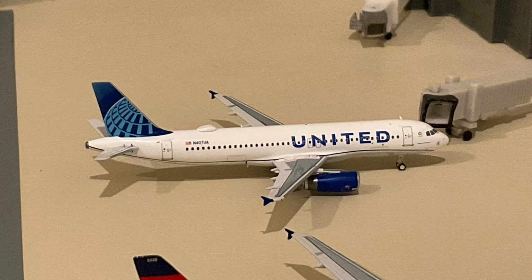I contemplated putting them photos in today's video, but I didn't really want to spoil it because there's still a few tweaks I'm going to make to these. I'm going to end up painting them, and then obviously doing some ground markings around the concourse as well. So really excited to see how this ends up turning out. Should look really nice. Hopefully you guys are excited. I'm ecstatic. I'm so excited to get these things finally completed.